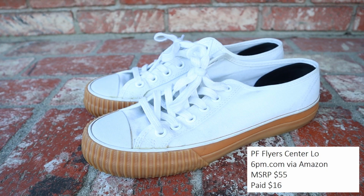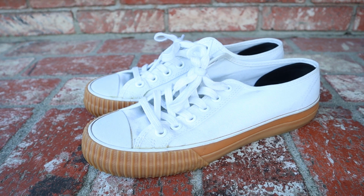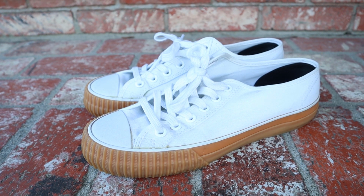Before we even get to the Pumas, we do have a random pair. Got some PF Flyers. These are old school. Some of you guys know about these. If you watch the movie Sandlot, this is what Benny the Jet kind of brought out right before he went on his epic run away from that Beethoven dog. I don't know the name of the dog.